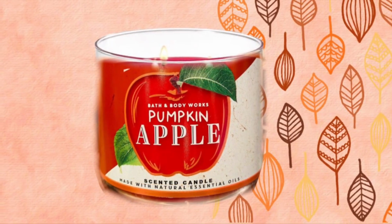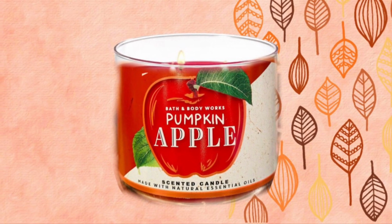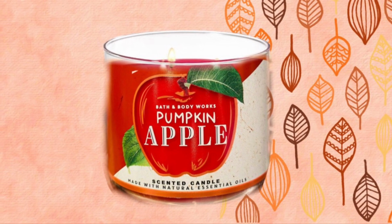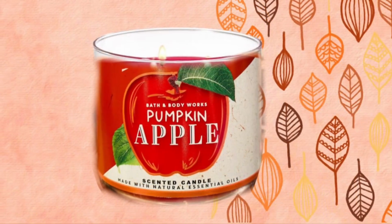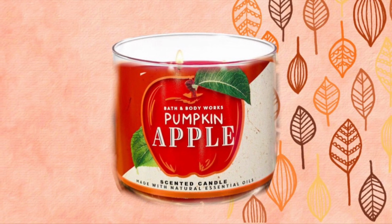And then next we have a favorite, which is Pumpkin Apple. It's red delicious apple, fall pumpkin, fresh ground cinnamon, and clove buds. And this one comes out every year, I'm pretty sure. But I love the packaging on these candles.